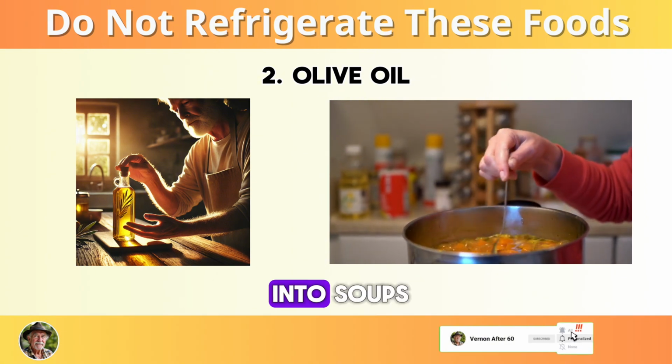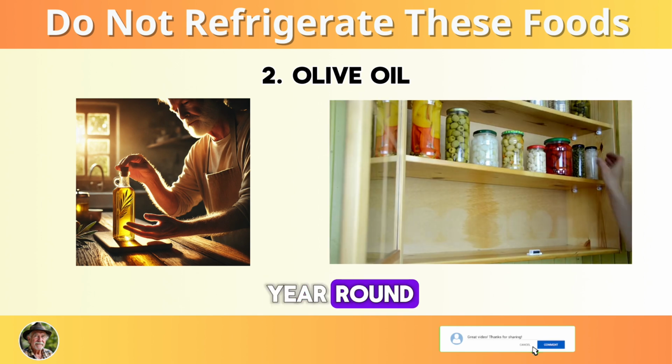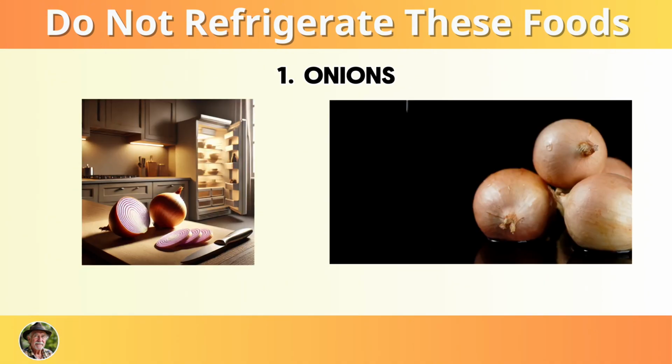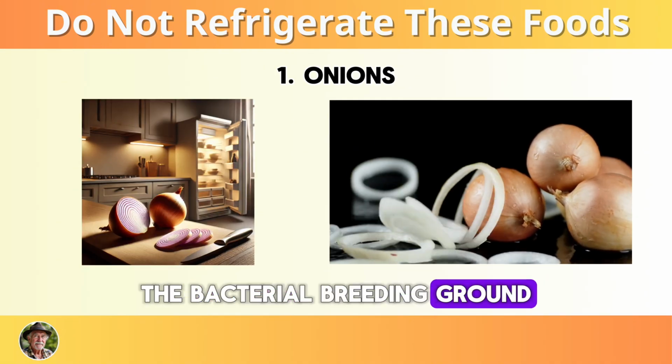It's something we chop into soups, stir into sauces, and keep on hand all year round. But when stored cold, this pantry staple can quickly turn into a breeding ground for bacteria. Food number 1. Onions, the bacterial breeding ground.